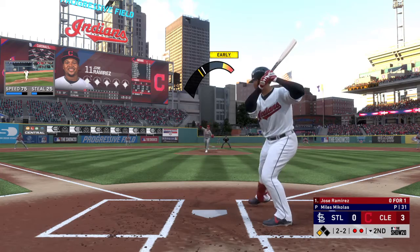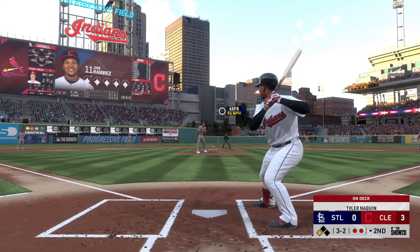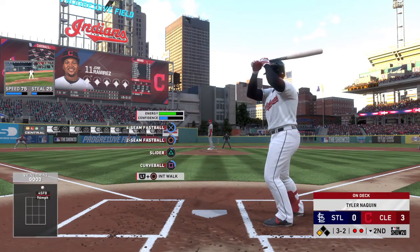Hoping to send him packing. Pitch on its way. 3-2. And it's up to a 3-2 full count now. That was kind of a gift to the hitter.